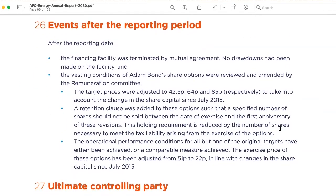Now this becomes quite important because what we like to see is something that talks about we've secured a contract after the reporting period. There's nothing in there about that, so there's nothing that says that we've managed to secure the contract, that we're home dry. So this is still a play on the future. There's still a lot of risk in this company.